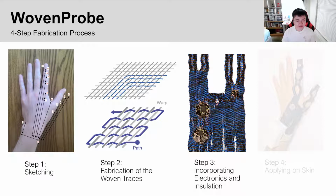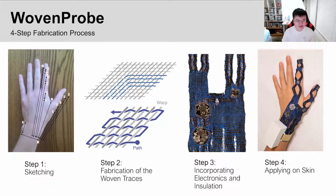The PCB islands were soldered to the exposed end of the integrated woven wires, and we coated a thin layer of silicone as an insulation material to protect the PCBs from water. Finally, the device was adhered onto the skin through a layer of eyelash glue.